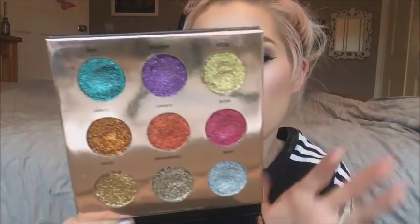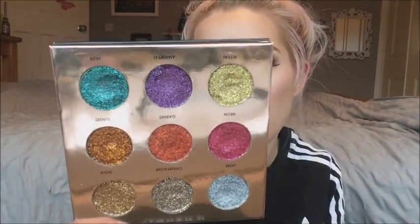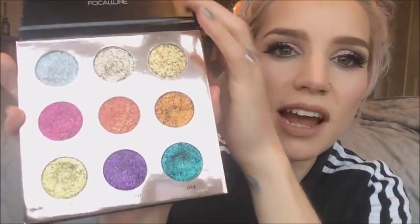So this is the Focallure Ultra Glam Glitter Palette. I'm sure it's not called that. No, it's called the Electric Glow Getter Palette. Okay, so it's got 9 shimmers. I've tried loads of these palettes that have pressed glitters in them. I've not really liked any because I always find them too messy. After the first use, I've got glitter everywhere, and I just don't really know how to apply them. Whereas with this palette, they're so pressed down, they're really easy to use.